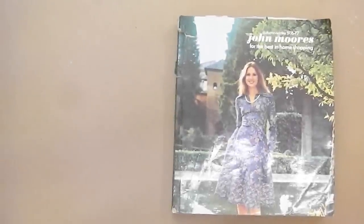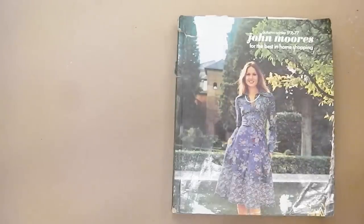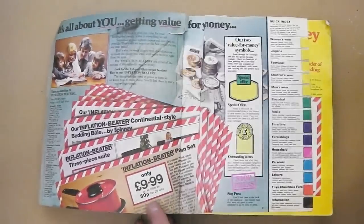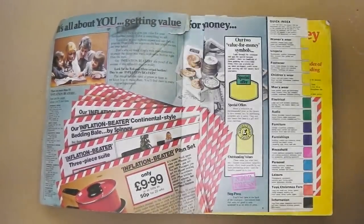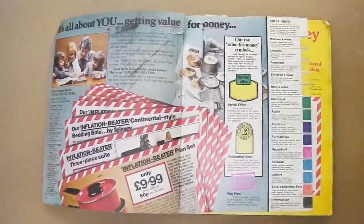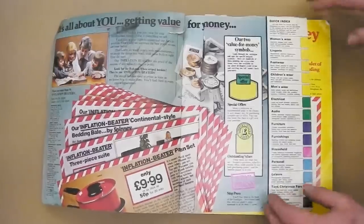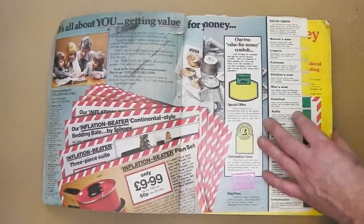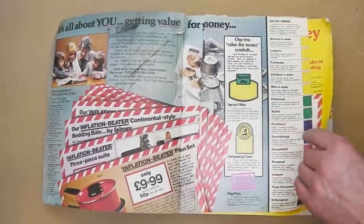Okay, so here we have it. Repeat C from Cortina City. And this is Home Shopping with John Moore's 76, 77 catalogue review. Let's have a look. So opening up, I'm hoping that's right centred in your screen, that you can see it clearly. Little tear on the cover, but in overall good presentable order here. An inflation beating pan set at £9.99, 50p a week for 20 weeks.